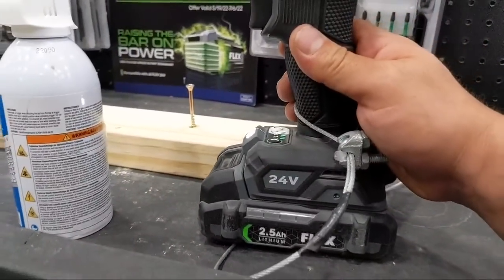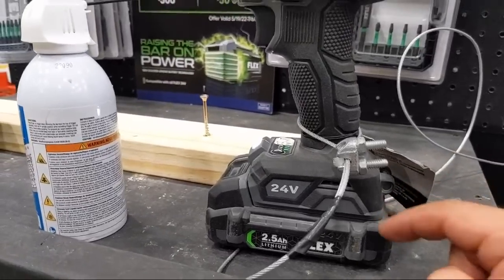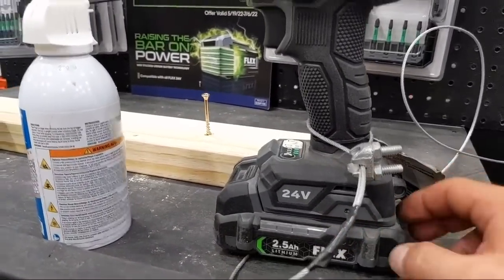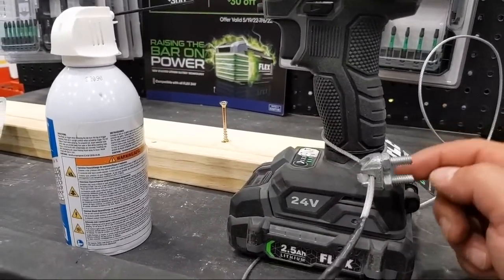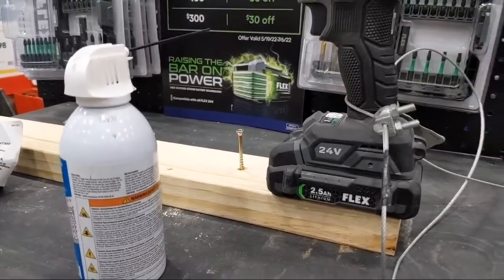I will tell you something. Even the standard batteries are very powerful. You're talking about a 24-volt tool, so they're giving you that extra 4 volts. Now, that 24 volts is a max voltage, so just be mindful of that. But still, it's a powerful, powerful tool, regardless of whether it's stacked lithium or not.